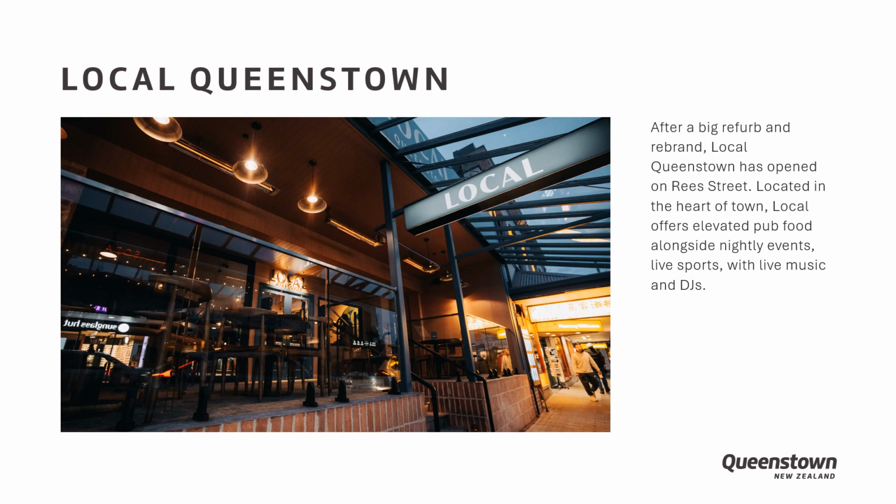Next, we've got Local Queenstown. This was originally Cyril Bar, but they did a big refurb. They've elevated the space, but kept it still that casual pub style. So you've got elevated pub food, of course. They do nightly events, live sports, and lots of live music and DJs. So a really good addition to the main town centre.